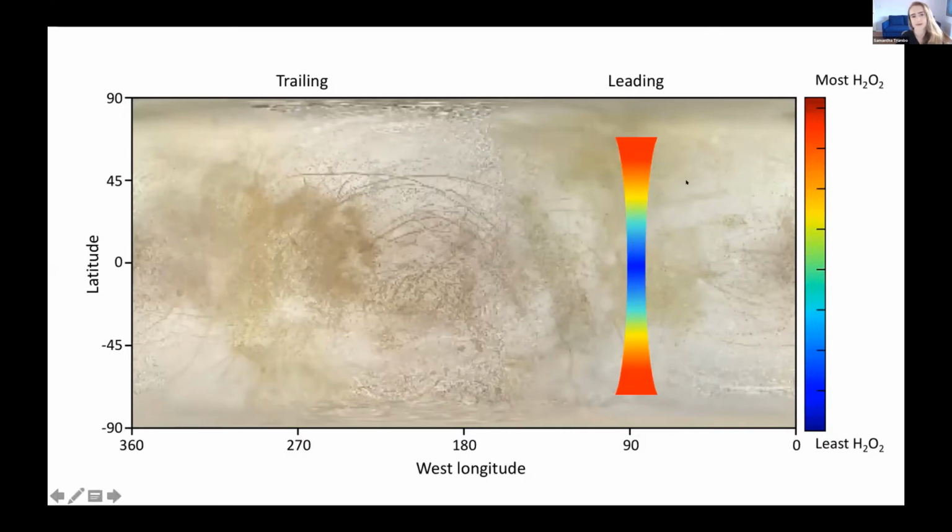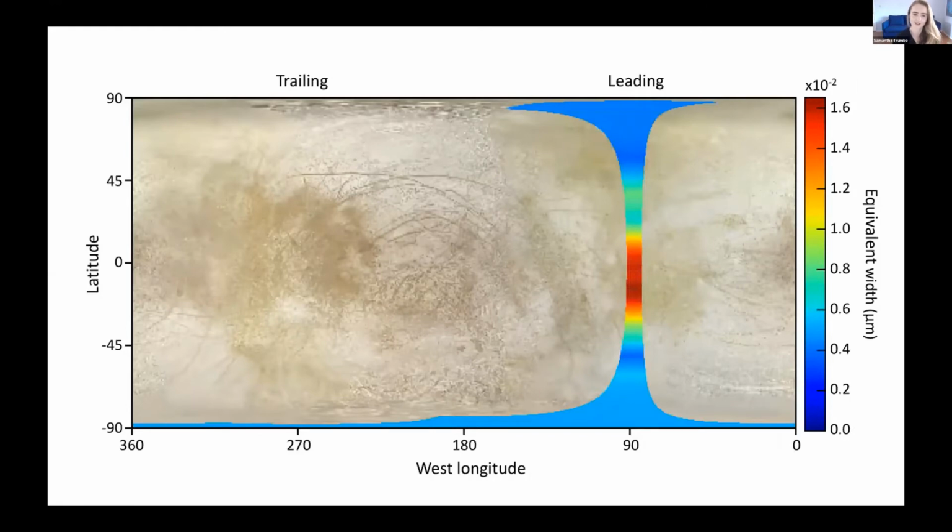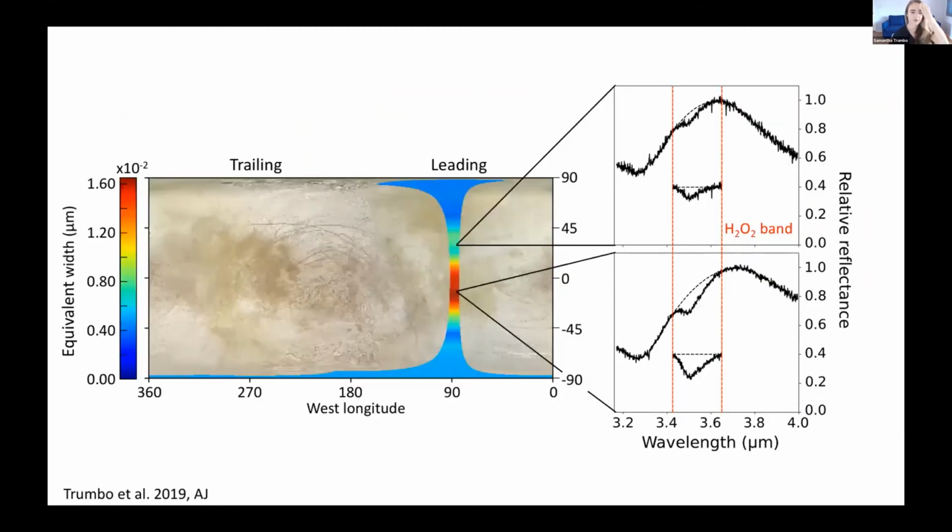Within a slit position, we expected to see the largest peroxide absorptions in those cold, icy terrains and smaller ones near the warm equator. But when we reduced our data, extracted the spectrum, and mapped the strength of that feature across the surface, we got something like this, which is basically the exact opposite of everything we expected based on our understanding from the lab. We see instead larger absorptions due to peroxide at the low latitudes near the equator. And if you look at just two example spectra from within that slit position, you can really see how robust those differences are in terms of that band depth.